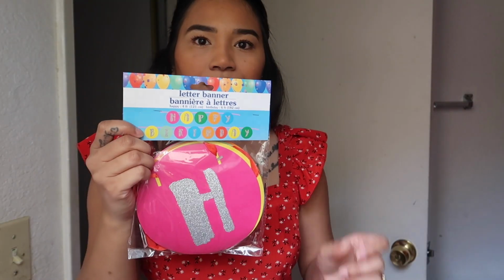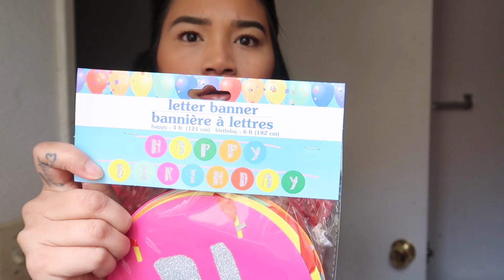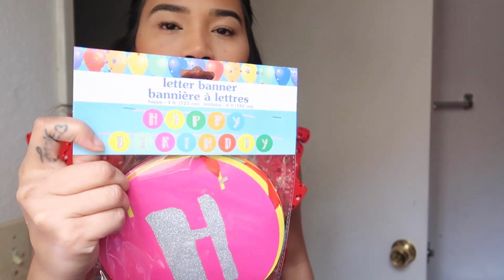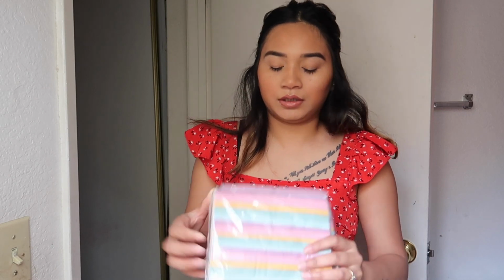I have this happy birthday banner. I bought one last year from Target. The letters are in sparkly gold, and it has like the silver strings in the back. I'm also going to use that as well, but I also wanted another one that's a little more kid-like and girly. So I got that. I got these little napkins that I'm going to throw on the table. They're like Easter-like.